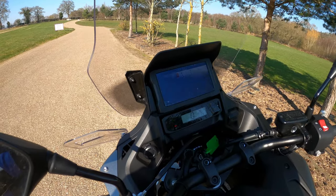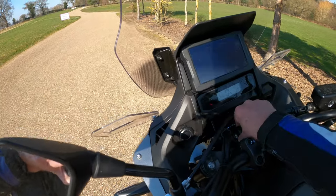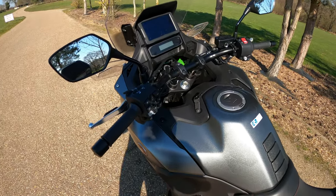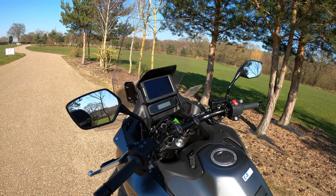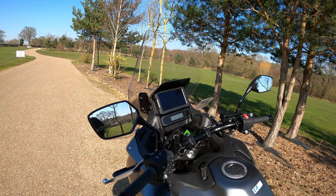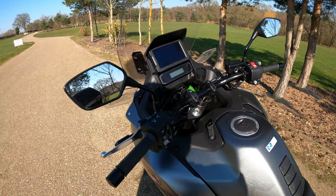There's lots of features on here. Yeah, lots of adjustment on there anyway. So yeah, we'll leave it on tour mode for now. You can also connect your device through the Apple CarPlay and Android Auto. The bike has three default rider modes. So it has got five, but it's got three presets, which are Urban, Rain and Tour, plus two customizable modes.